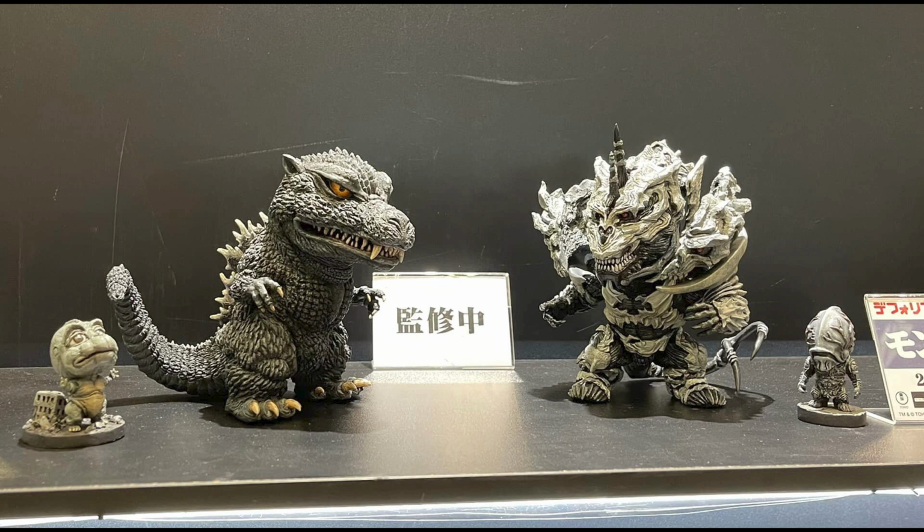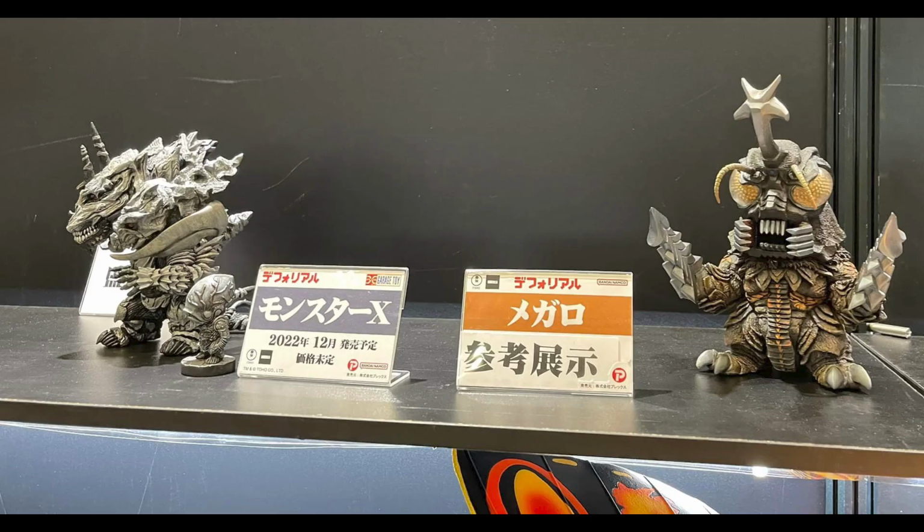That looks like a really good looking Final Wars Godzilla to me, like in this shot. I really like their 30 centimeter Final Wars Godzilla. They definitely have good taste in sculpting the Final Wars head. So here's another angle on the Monster X.